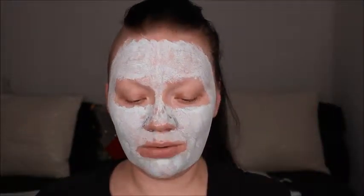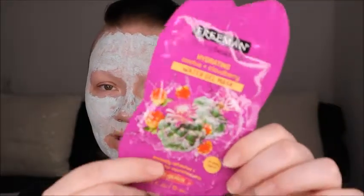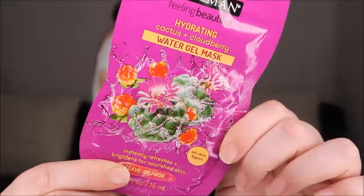Okay, so it's been 7 to 10 minutes. It's time to wash her off. You can definitely feel her dry and cracking, but it's been a nice cooling sensation the entire time, which we like. I didn't put a lot on just because my skin is dry and clay masks will suck it all out. So we're going to whoosh this off. And then we're going to put on our water gel mask with these cloudberries.